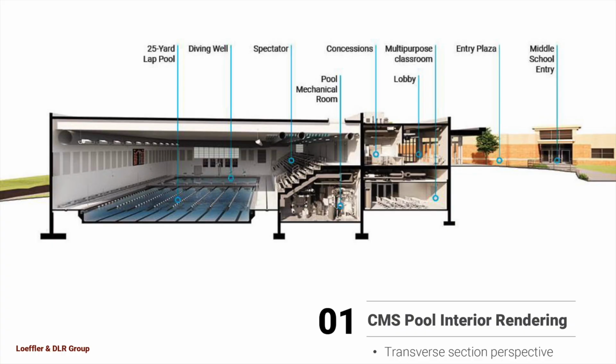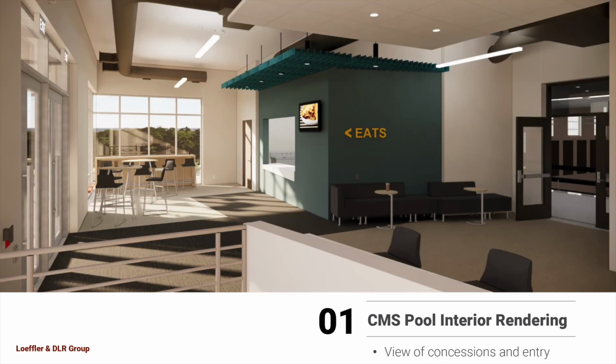The Aquatic Center includes a lap pool that has 8 lanes, a diving well that has 5 lanes. The specialty pool infrastructure has been installed. It has a lobby with a concession area, and it has a classroom along with lockers and other supporting spaces.